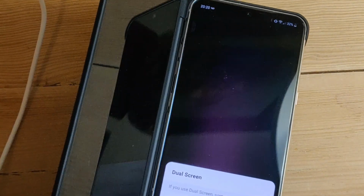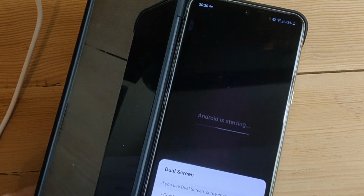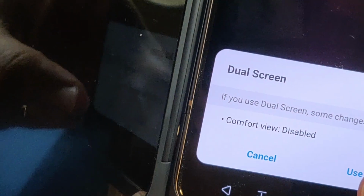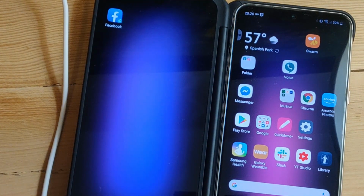Look away for a second. Thanks. So there we go. Oh, and there we go. It automatically prompts me to use the dual screen. Nice. Comfort view disabled. Good enough. So there's the dual screen in all of its glory.